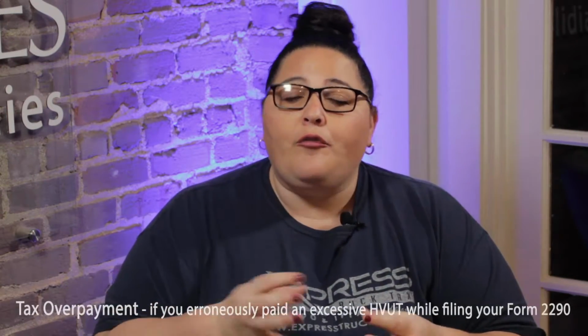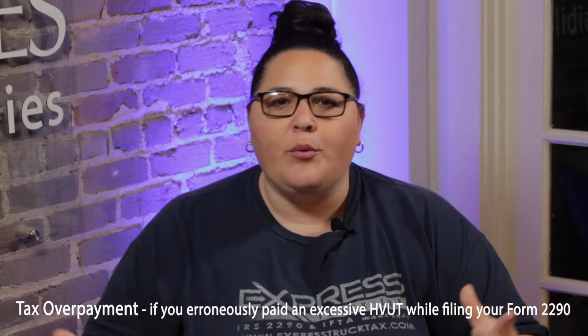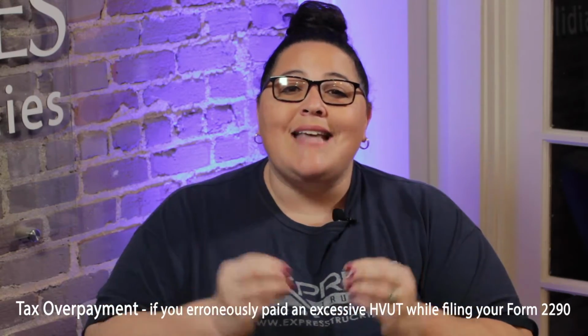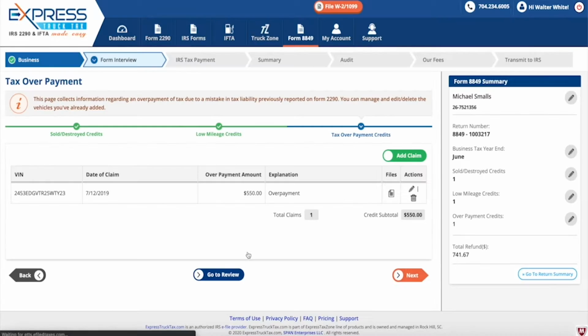So when you choose to file for a tax overpayment, you're basically telling the IRS that you overpaid for any number of reasons. And when you file that 8849, it's actually processed one by one. And so what that agent does is they take your 8849, you're going to write an explanation of what happened, why you overpaid that tax. And they are going to be able to process that 8849 accordingly.